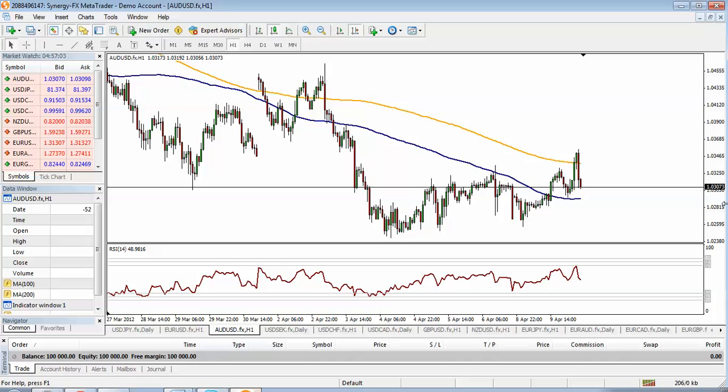And I don't think the Aussie has bottomed out quite yet. I do still think that it'll be pulled down by the euro and some bad news coming out of China recently. So the Aussie is a pair that I'll be looking to trade, and I just want to make sure that I get it on the right levels. And I'll be looking to trade these three pairs this week.